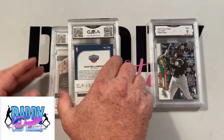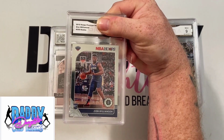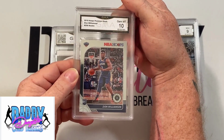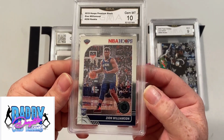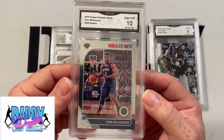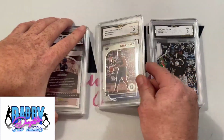So this is our Zion. Let's try to get that grade covered up. So, 2019 Hoops Premium Stock Zion Williamson 258. And that did come back a Gem Mint 10. Well, that's it. That is a good looking card. I kind of figured that one there had a really, really good chance of coming back a 10. So I am super happy to see that one came back a Gem Mint 10 from GMA.